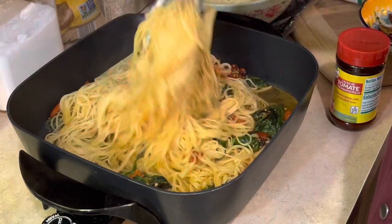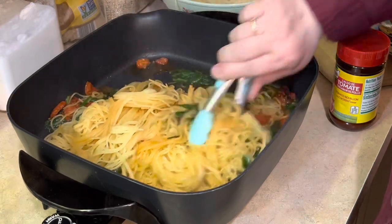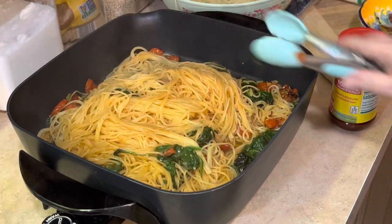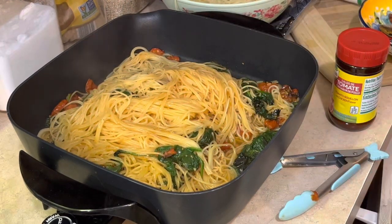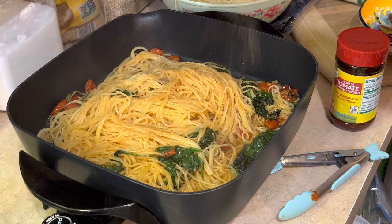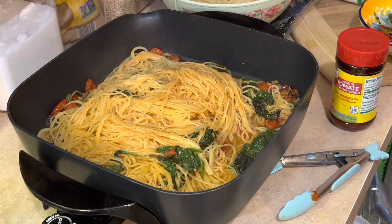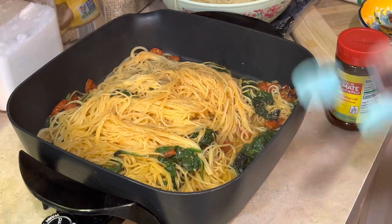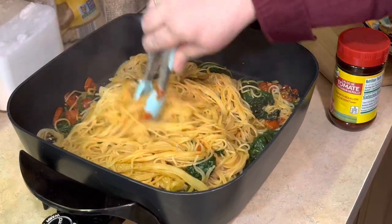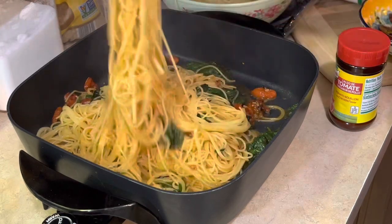You can season this with salt and pepper if you want. I am not putting any more salt in this. I want to taste it as is and see what we think, but I think I will add a tad of pepper. I'm gonna get my pepper out, give it a little sprinkle of pepper. Even some red pepper flakes, that is something I probably will add to mine separately. My husband might like that too, but I think maybe we'll add it separately so we can just do the amount that we want.